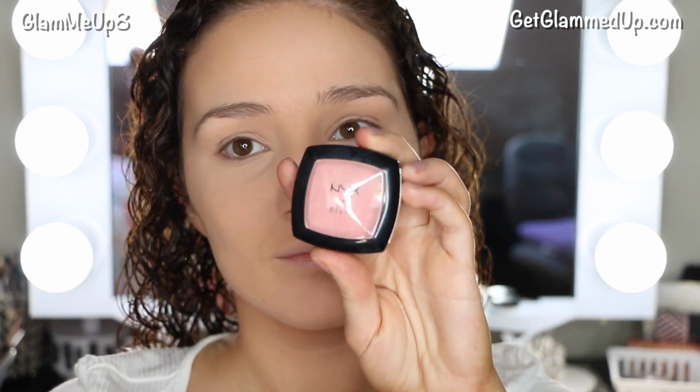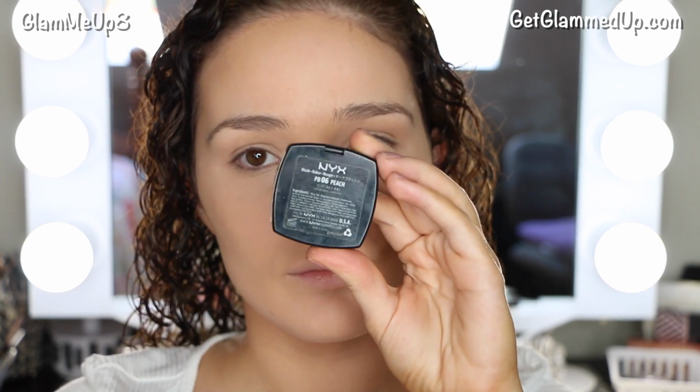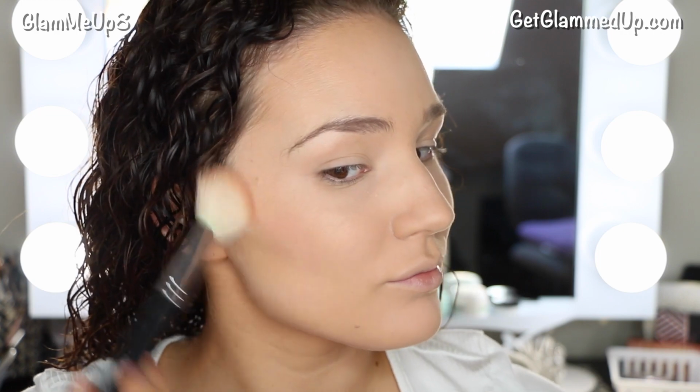Now for blush, I'm just using the NYX Powder Blush in Peach, and I really like this color because it's not too red or too rosy. It's just a really nice light pink color.